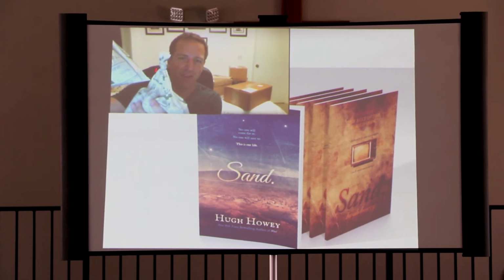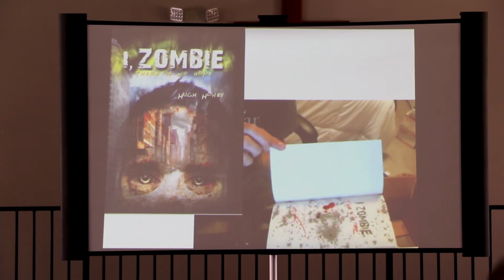What he did is he got bags of sand from whatever desert it was that was in this book. I don't know where exactly it was, or ocean, I don't know. But he got the sand from it, and he sprinkled it inside of every single book. Later, people were opening the book and all the sand was falling out, and he's like, well, that wasn't a good idea, but he did that. Another one he did, iZombie, and you can see here where he took fake blood and splattered it on the front of it, and he did his signature with fake blood on there, which is something fun and unique.